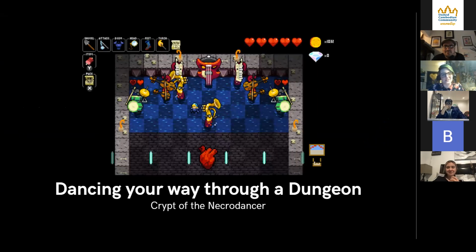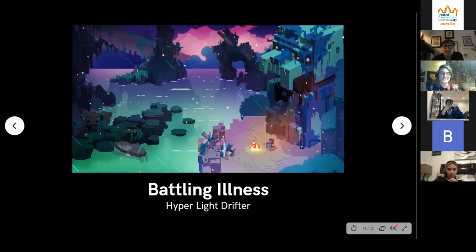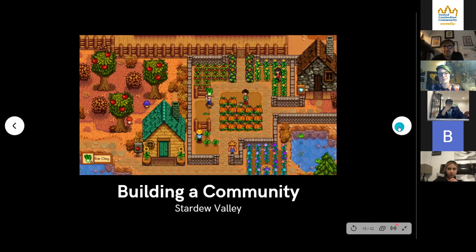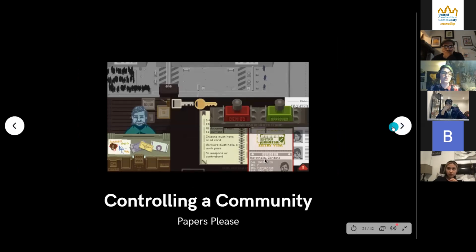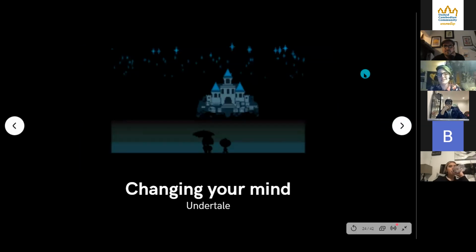Games can be about dancing your way through a dungeon, like in Crypt of the Necrodancer. Games can be about battling your friends for control of the dungeon, like in Crawl. There's a lot of dungeons involved, but there don't have to be dungeons. Games can be about battling illness, like in Hyper Light Drifter, or about building a community, like in Stardew Valley. Games can be about controlling a community, like in Papers, Please, or about experiencing the passage of time, like in Passage. Games can be about changing the rules, like Baba Is You, or about changing your mind, like in Undertale.